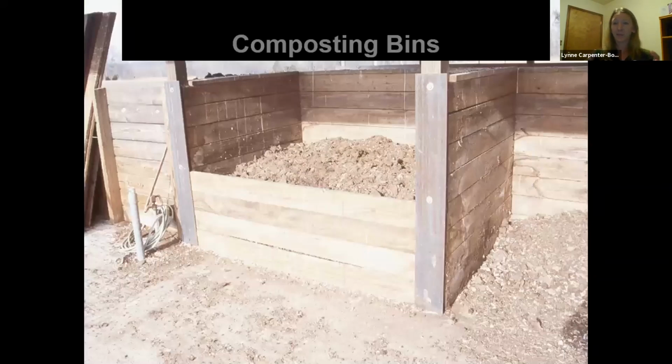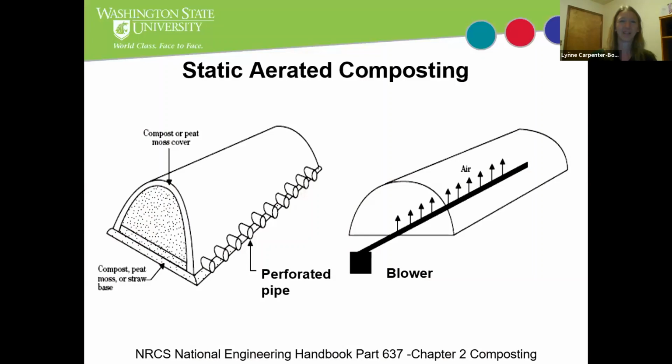Something like composting within a bin also is a passive style, although there are some advantages to putting the material within a bin. Gives you a bit more insulation and protection from things like neighborhood dogs. So let's talk about some ways that we can improve the consistency and quality of compost. There are various ways of doing aeration for composting.